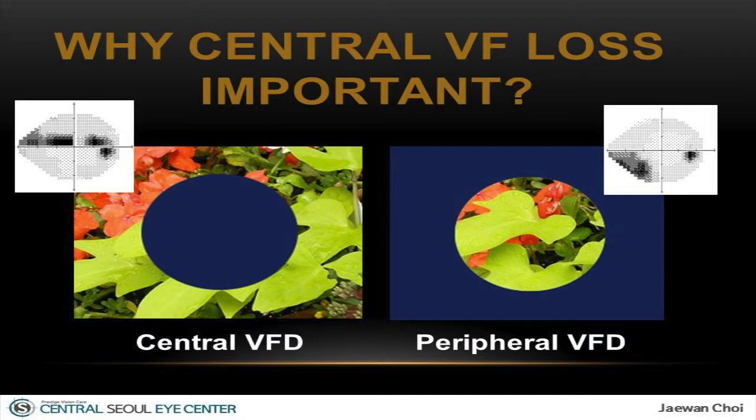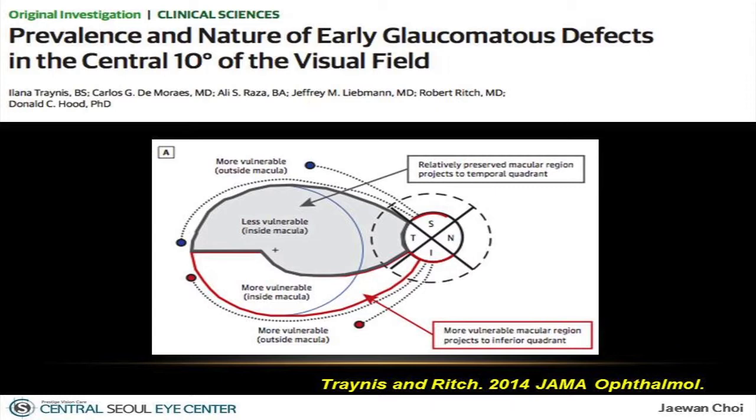region. Very recently, Dr. Rich's group showed that the specific macular region covered by the inferotemporal RNFL bundle is more vulnerable to glaucomatous damage in the central 10 degrees of the visual field.